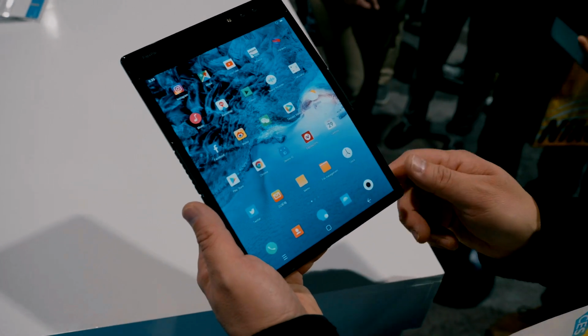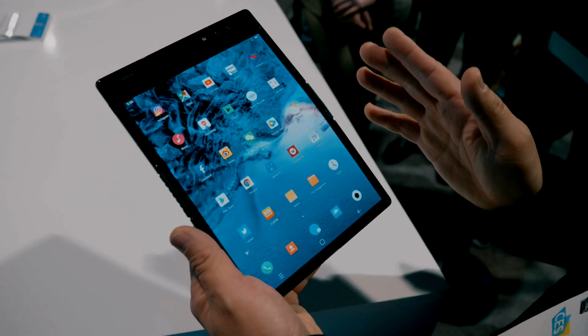The first commercial foldable smartphone. Yeah. It's called FlexPai from Royole Corporation.